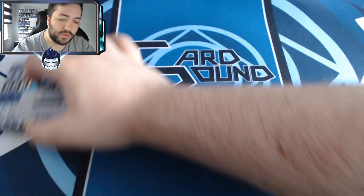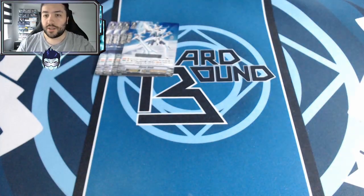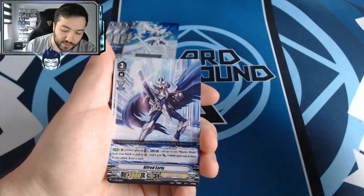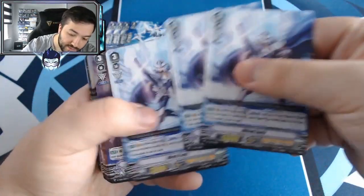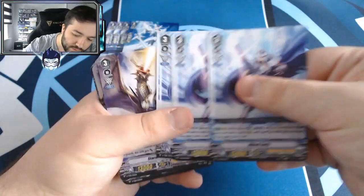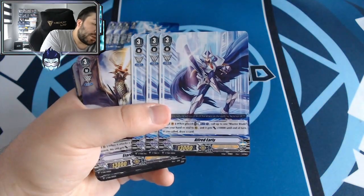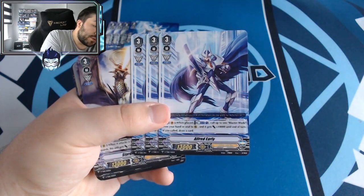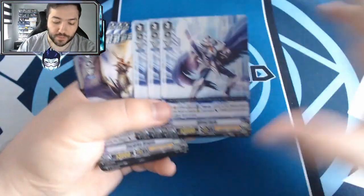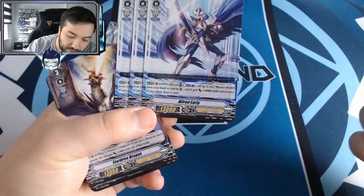So, I'm just gonna aim it with my camera. There we go. I'm gonna put them over there. Then you get obviously Alfred Early, and you should get 4 of those. I only have 3. Did I get robbed of 1? You should get 4. Hang on, let me just quickly check the box. That's weird. Anyway, so 3 Alfred Earlies. It's probably in the back because it's foil or something.